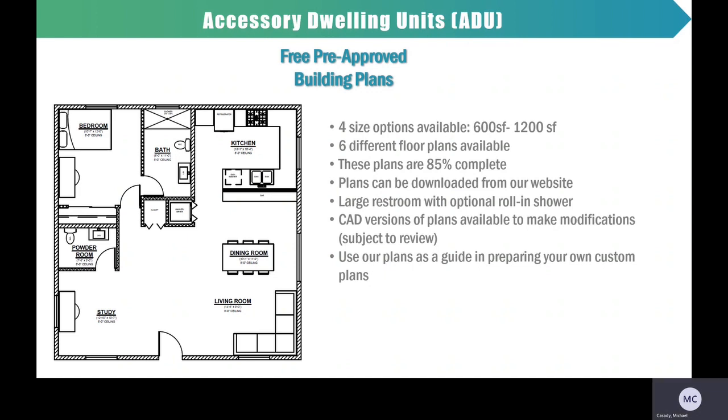The plans can be downloaded in PDF format from our website, in small or large formats. They're designed with large restrooms with an optional roll-in shower. There's also a CAD version, which is computer-aided drafting. This is available on our website, and this is okay to be modified. So you can either use these plans as is, or you can make modifications. Another side benefit of these plans is they can simply be used as a guide in preparing your own custom plans.